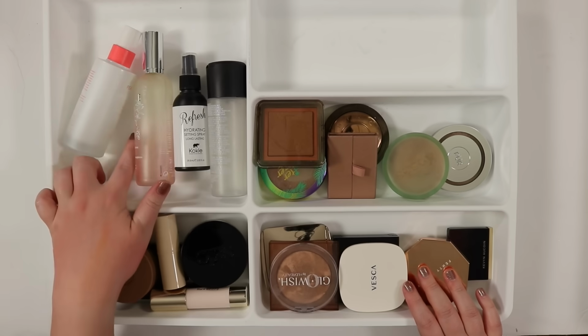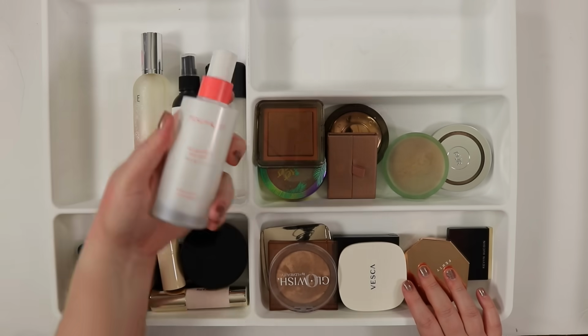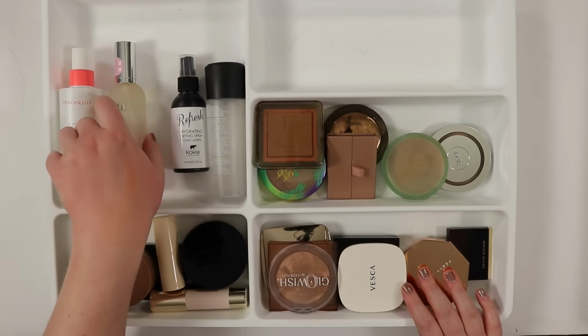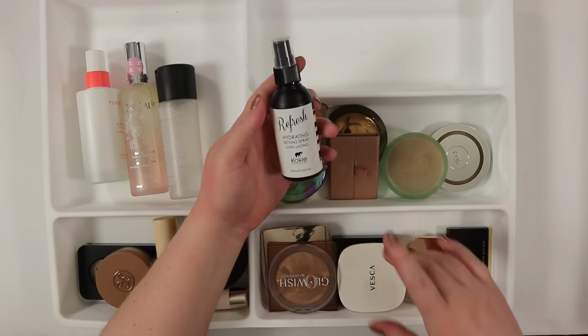So I have the Peach and Lily. This I am still testing. I do seem to like it so far, so I'm gonna keep that. Love my Caudalie one, definitely keeping that. Love my MAC, keeping that. I'm just gonna get rid of the Refresh one from Koki.